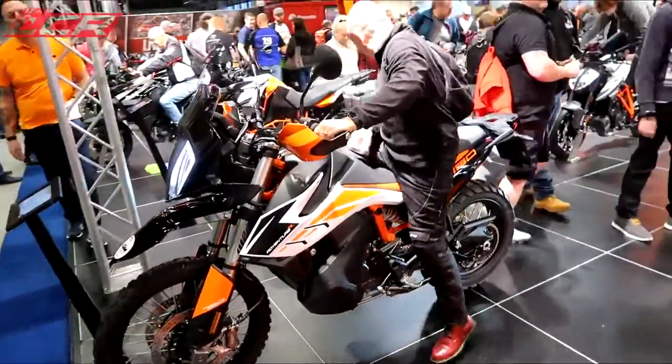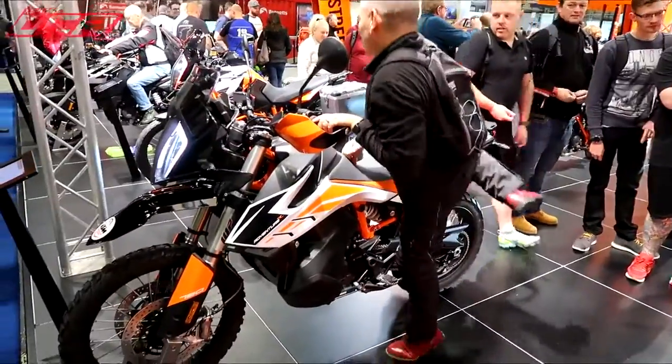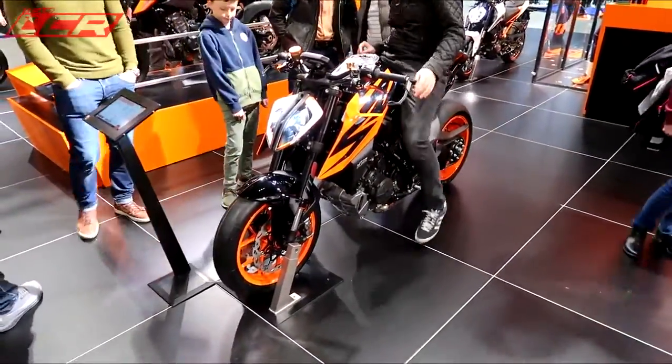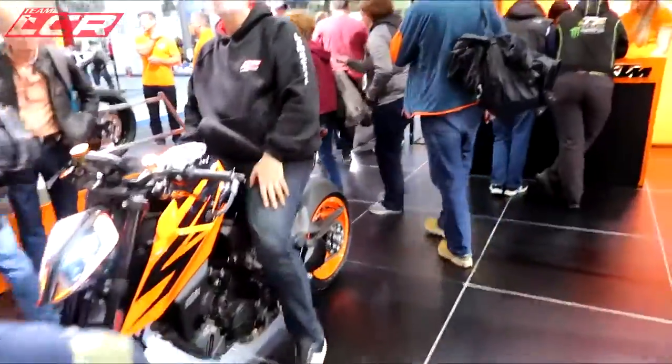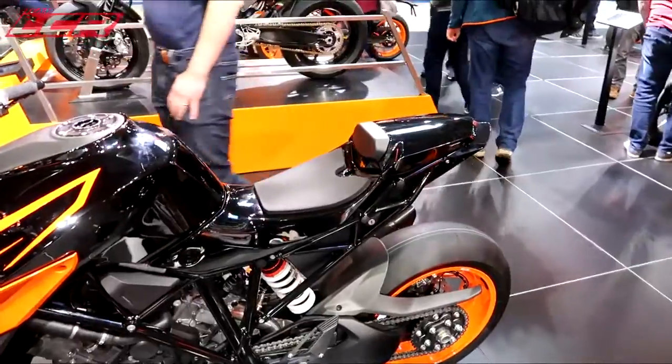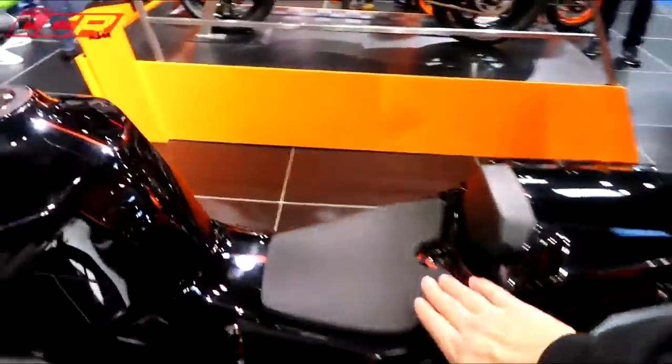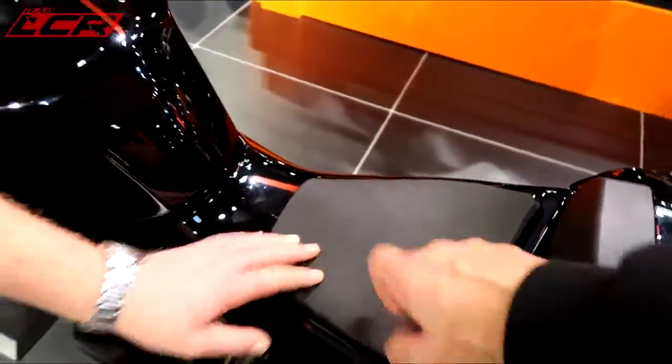It's nice. I look forward to trying one. I quite like the new Super Duke colours. It's nice, doesn't it? It's got the race tail seat on this one as well. It was tasty, doesn't it? I don't fancy going to Spain on that though.